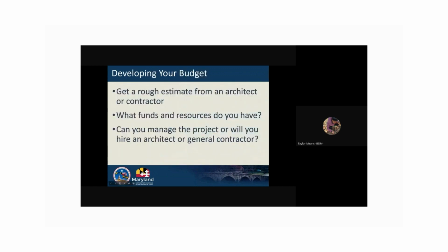So to develop your budget, we recommend getting one or more estimates for the grant scope of work. One estimate is sufficient for the application, and they are typically free. From there, you will be able to identify project priorities and if other funding resources are needed to complete the project. Decide if your organization can manage the project or if a project manager is needed to help successfully execute the project. In your budget, you will want to include a line item for this project manager. This can be an estimate received from an architect or general contractor.